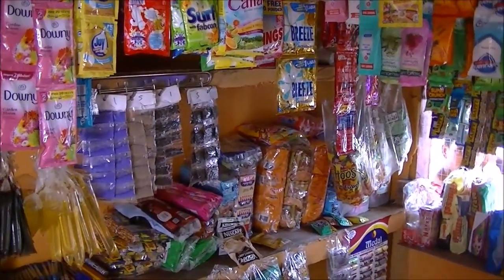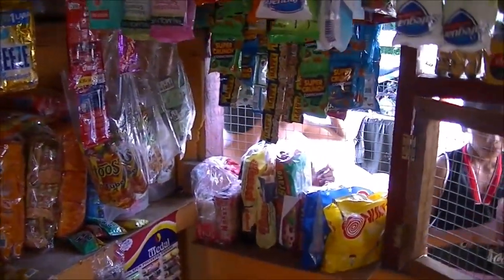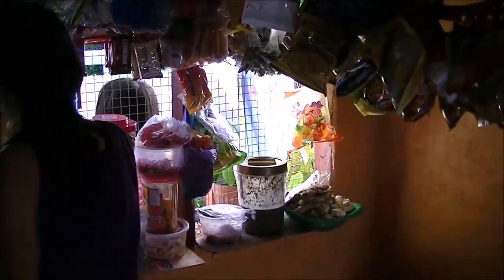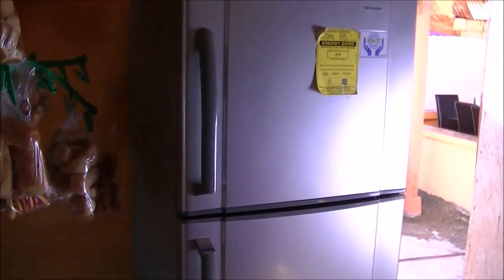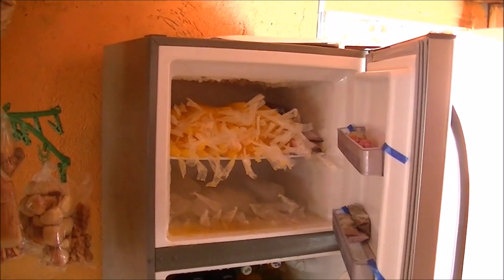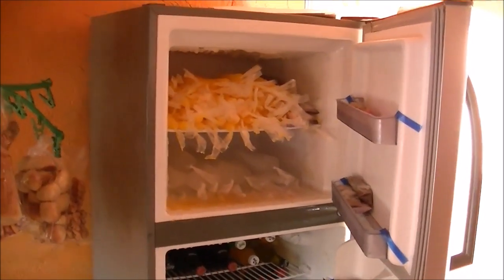So we're inside the sari-sari store, and we're selling beer and Coca-Cola. And this is a well-stocked store. And they have a big refrigerator. Big refrigerator. I'm selling ice and some kind of icy treat. I'm not sure what that is.